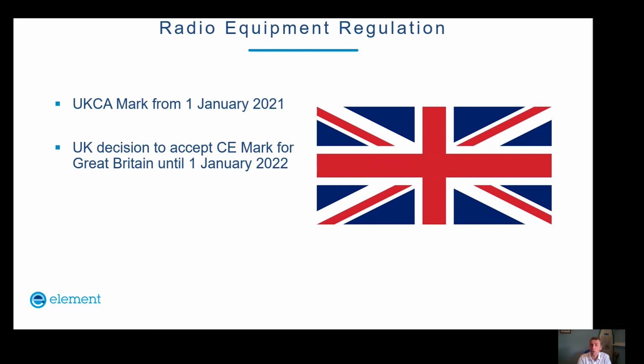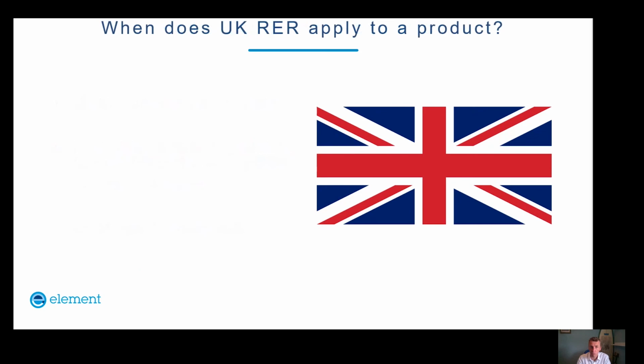So right now, you can be CE marking your products for the EU and the UK will let them in. That isn't a trade deal between the UK and EU, it's a decision by the UK, and compliance in Britain will require the UKCA mark from the 1st of January 2022, unless, for example, the UK made the decision to extend their acceptance of CE marking.